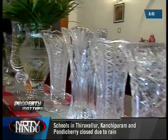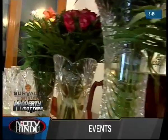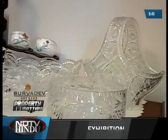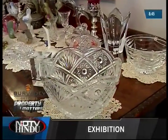Then of course there is Mrs. Sita's prized crystal collection. I always had a liking for crystal. When we started to travel, I was fascinated by all the crystals of Europe and places. So we were very keen on buying crystals. So you'd see that the bigger crystals were all bought in the old days, and the smaller ones you see are bought in recent times, because the price of crystal has gone up so much.